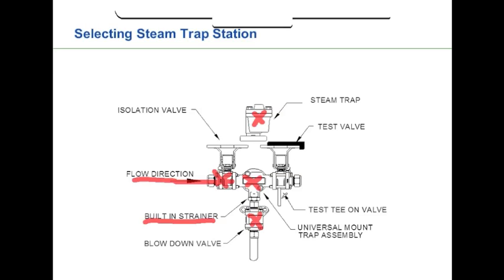The 5th component that we see on the steam trap station is the test valve, or the secondary isolation valve. So what we're looking at is this guy right here, and this one is a multi-purpose valve, it's not only acting as the isolation valve, it's also acting as the test valve. Again, very nice use of space. It keeps everything nice and compact.